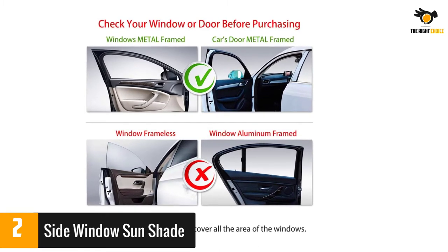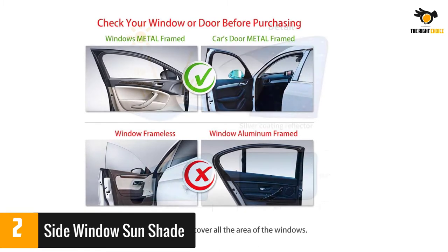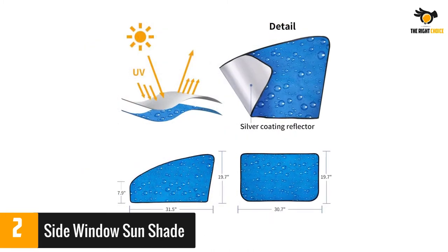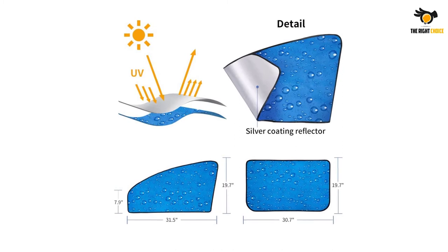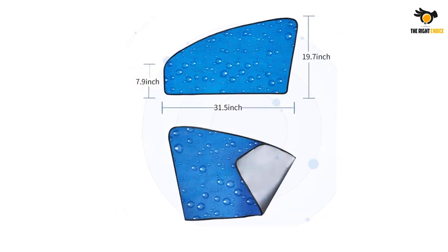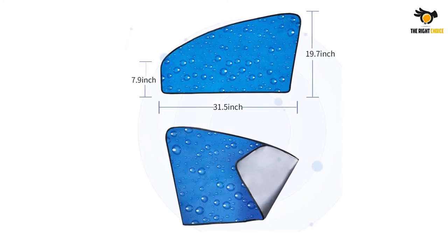You can also roll down your window while they're on. Some people thought the magnets were weak. But, overall, people loved that they block a lot of light and keep their cars much cooler. They also liked that their opacity offers privacy and that they are easy to install.